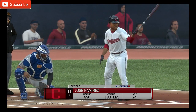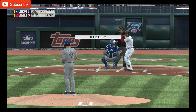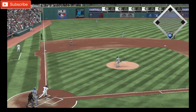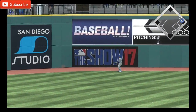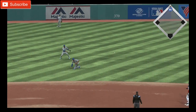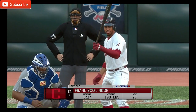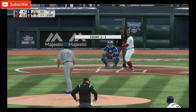Digging in, the switch hitter, Jose Ramirez. He'll get to take his first cuts here. Left field and deep. Gordon racing back, but he won't get there as it lands just shy of the wall. And he's in at second base with a first inning double. So here's Francisco Lindor now, as he'll look to bring home that tying run from second with a base hit into the outfield.